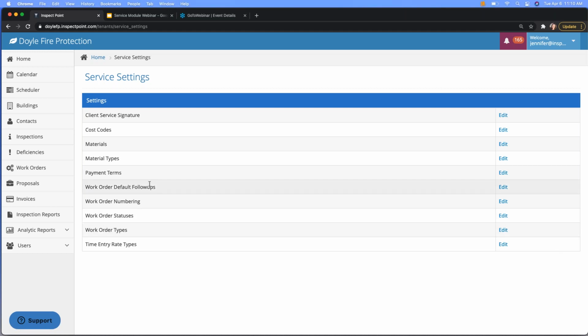Now, like I said, there's a lot more settings up here. You can set statuses and types so you can keep track of your different work orders, your different service calls, your payment terms, cost codes, etc. But for time purposes, I won't go through every single one of them, just those big three that are most used by our customers.